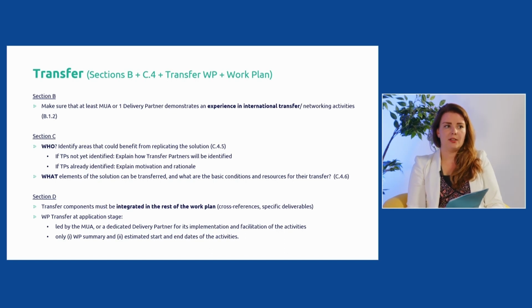An equally important question is also what. So which elements of the solution do you think can be transferable? And try to be more specific. Don't tell us that generally your project is transferable. Your project will be very big. Which elements do you think are transferable, and also what will be the conditions or resources that other cities interested in your solutions should take into account. Try to give us some ideas so that we already see that you're reflecting on your transferability from the very, very beginning.